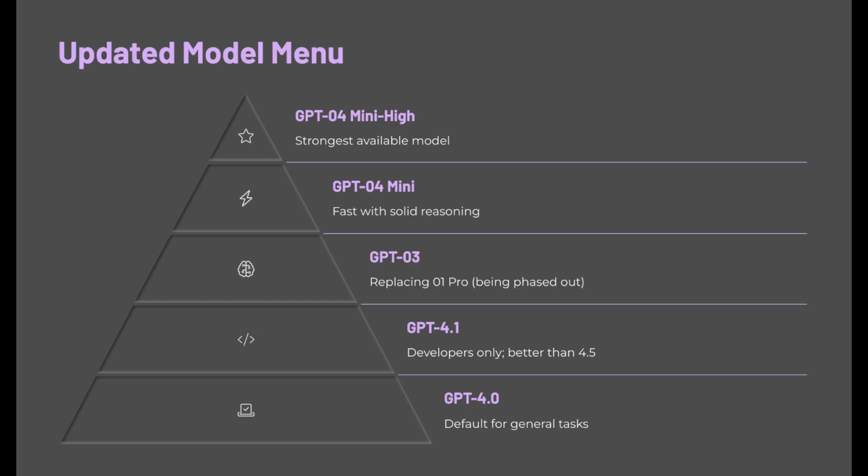If you're uploading images, need coding help, or want the best results, go with o4-mini-high. It's the strongest model available. For speed and solid reasoning, o4-mini is your go-to.